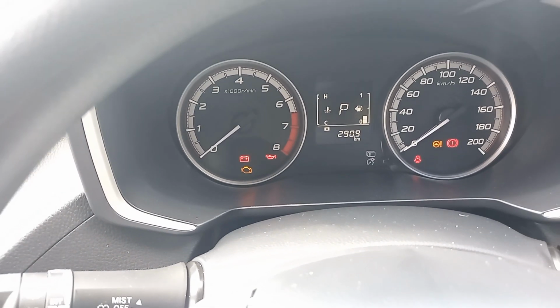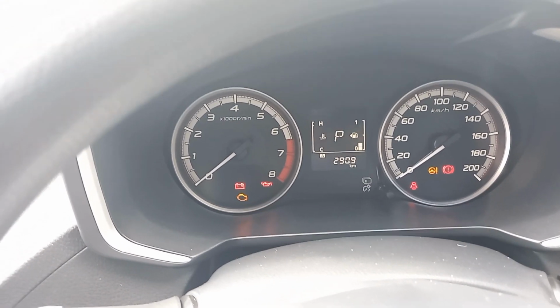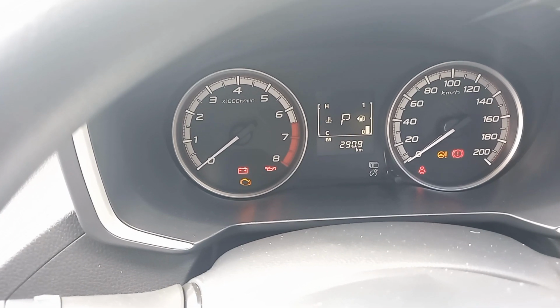Jumping in behind the wheel, you'll see the instrumentation is very basic, but then again, what more do you need, quite honestly? And I think it's more than good enough as far as I'm concerned.